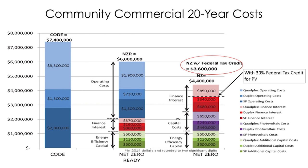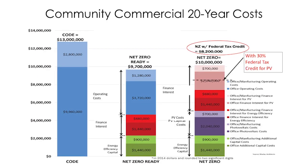Actually, that part was if you aggregated all the residential together, it shows a very clear benefit to the net zero. The commercial is not quite as clear a picture because commercial lending is typically on shorter time periods, but there are ways to actually lower that down, and even in that case, it's basically at the same level. It's not actually a loss. It's cash flow neutral.